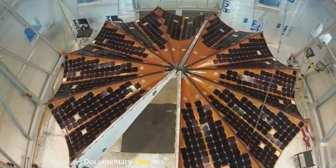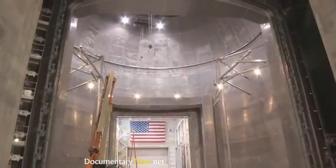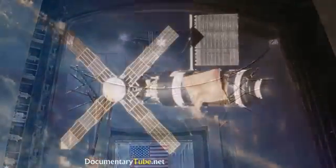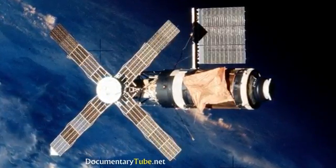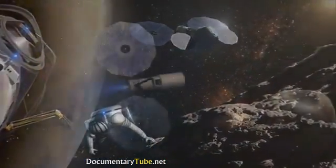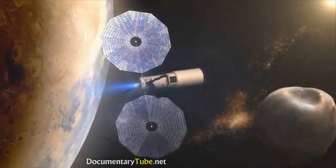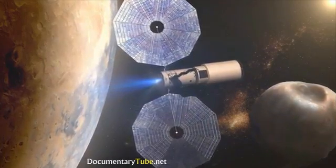array wings. As Carolyn mentioned, NASA will be testing these new 30-foot solar arrays in this facility. Of course, solar arrays in space are not new, having been used for decades to power spacecraft. But if we are to move past low Earth orbit and into deeper space, new technologies like improved solar arrays will need to come online.